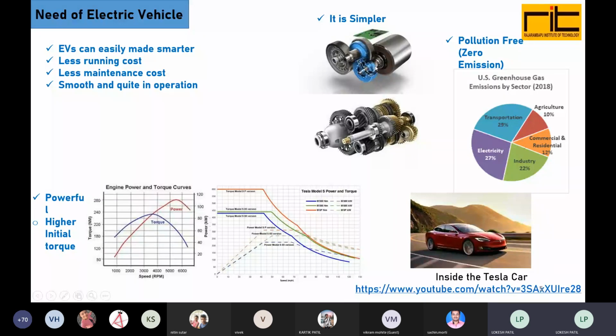So a battery and then gearbox. A small gearbox ultimately reduces the maintenance cost of it. There are fewer gear failures, fewer bearings. So the total rotating parts are totally reduced.